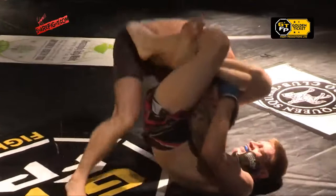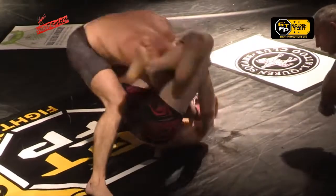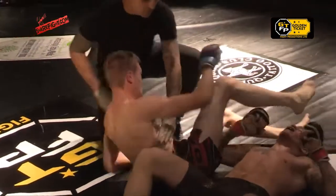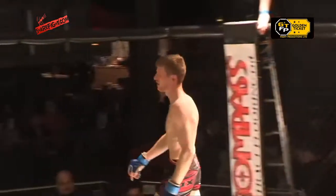This is a very precarious position. Andrews looking to finish this triangle here, looking to tighten it up. He needs to pull the arm across. There's the tap, there's the tap, it's over. I couldn't see if that was from the triangle or the arm.